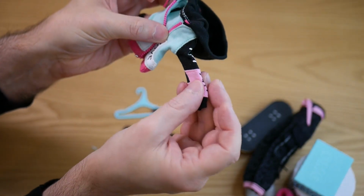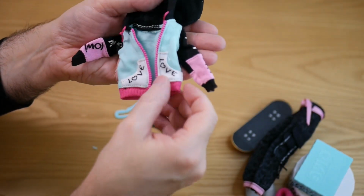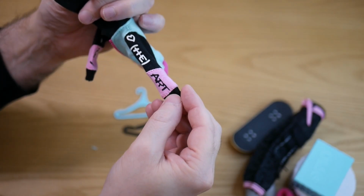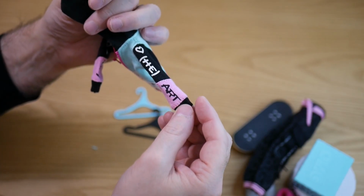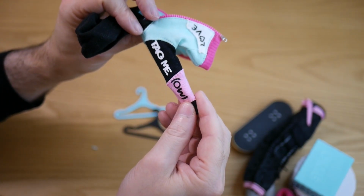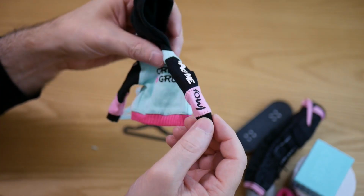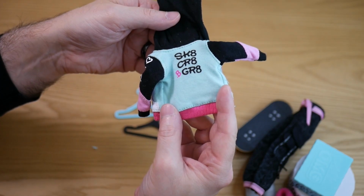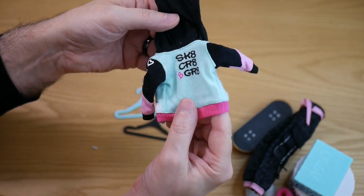So the colours are obviously pink and turquoise, black and white. We've got a lighter pink on the sleeves. We've got various things written on there. So we've got a heart shape with a he in brackets, and then art. So it's heart. See where they're going with that? Tag me now? I'm not sure what that means. And then on the back we've got skate, crate, great. And then this B thing, I'm not sure what that was. Is it BGR8? I have no idea what that means.